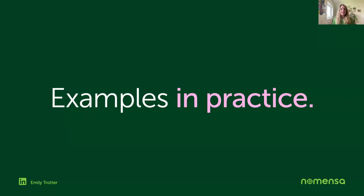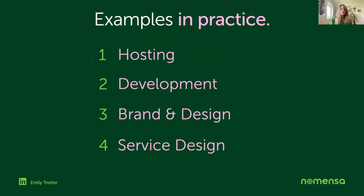So, all right, let's move on to some of these examples in practice then. So I've got 4 areas that I want to explore to provide examples of a range of different activities we've got going on. And yeah, I'm going to call on a couple of colleagues to talk through the decisions they've made and the work they've produced. So the examples cover hosting, development, branding, design, and also a bit of service design in there too.